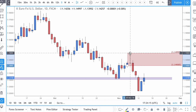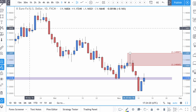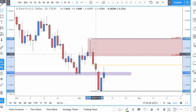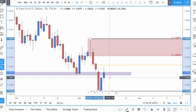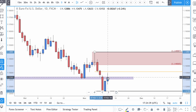So if this is considered an absolute bargain area, and this is considered an absolute expensive area, I'm just going to bracket this area here, and all this is just a Fibonacci tool where I've got the fair value in between, which is the 50% level, and highs and lows. Then this area here is not an absolute bargain.